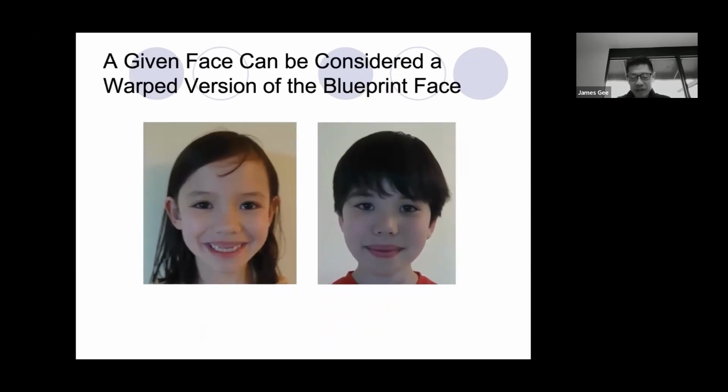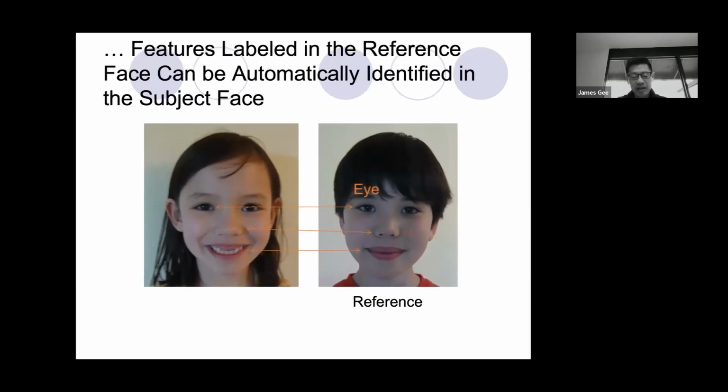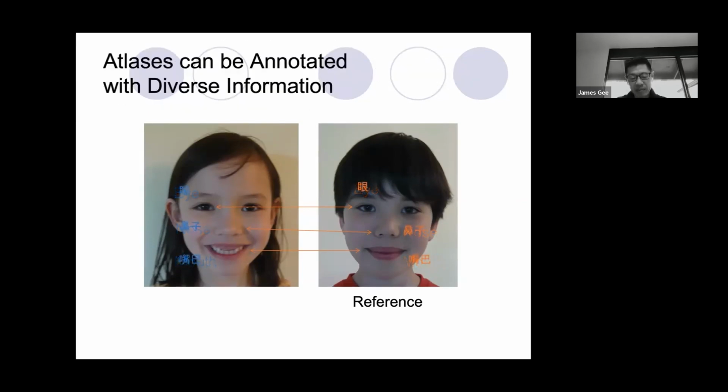Ruzena proposed that a natural way of using this knowledge about human anatomy, the face in this particular example here, is to imagine that a given individual's anatomy or face is a warped or spatially deformed version of some template or reference anatomy or face in this case. If this warping function could be calculated, anatomical features or structures can be identified just once in the reference anatomy, and then automatically identified in an individual through the warping function. And things can get even more interesting because we can annotate our reference anatomies with additional kinds of information as shown here. In other words, what Ruzena and Chaim had conceived was the first ever digitized atlas of anatomy.